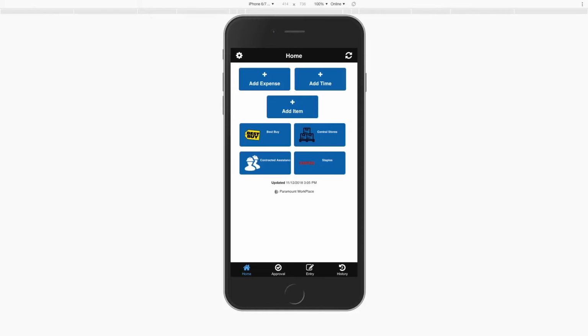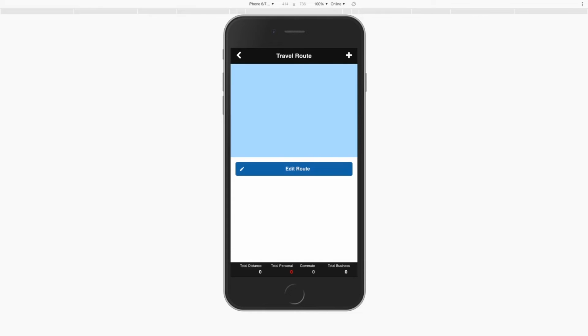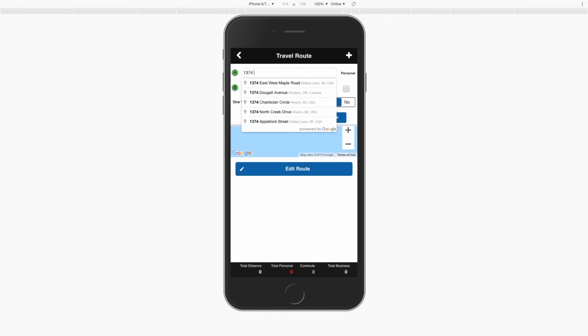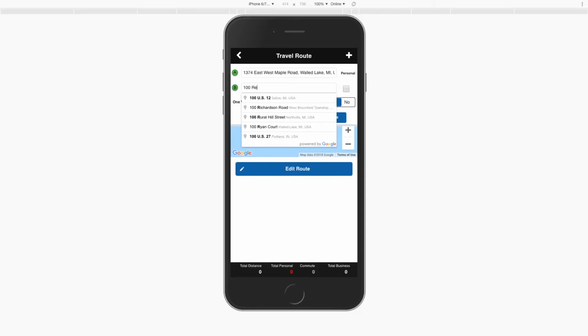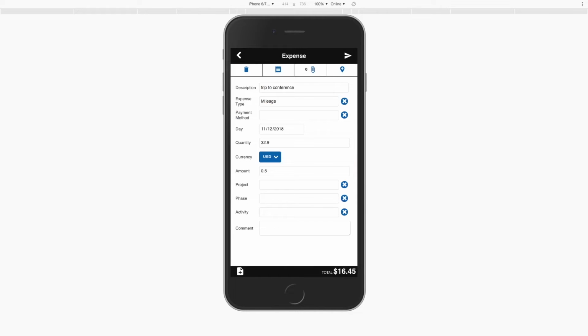From my mobile device, while adding an expense, if I just provide a description and a mileage type and click this map button, I'm presented with a new map interface where I can edit the route and add 2 waypoints. When I click Calculate, the distance between those 2 points is automatically calculated, and I can click the plus sign to add it to my expense. When I add it to my expense, the quantity or number of miles is automatically filled, and the price per mile that my company has dictated is also automatically filled. I'm now ready to submit my expense.